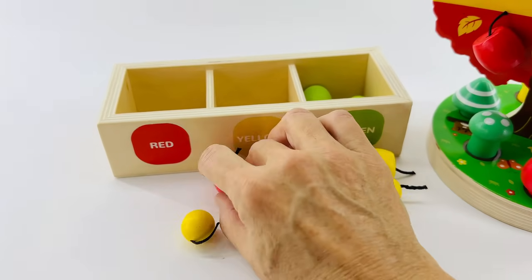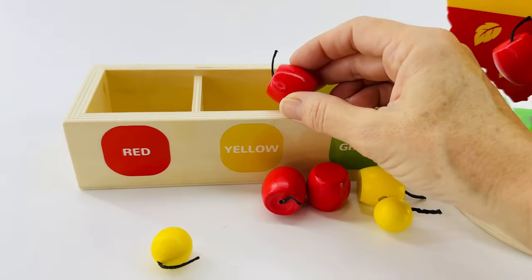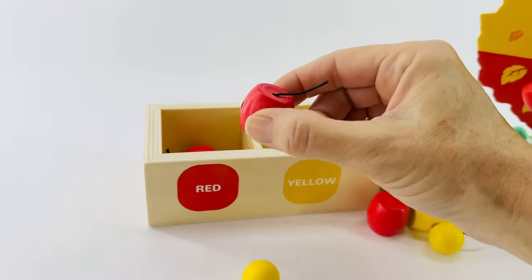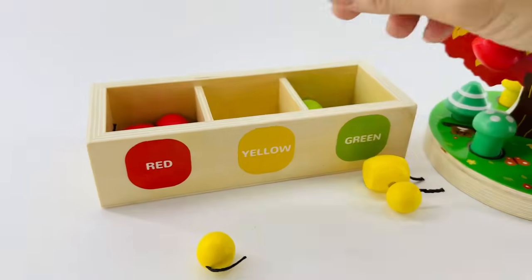Here's a red one. Where do I put it? Do I put it in here? No, that's the yellow box. This is the red box. Rojo. One. Two. And three. And what are we left with?